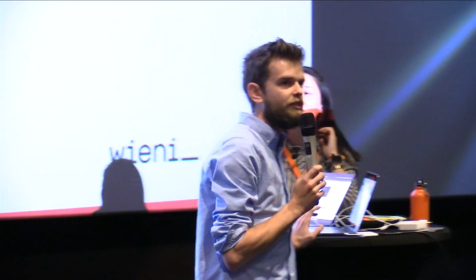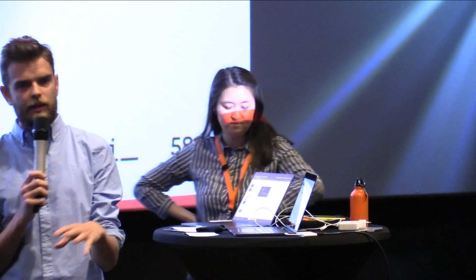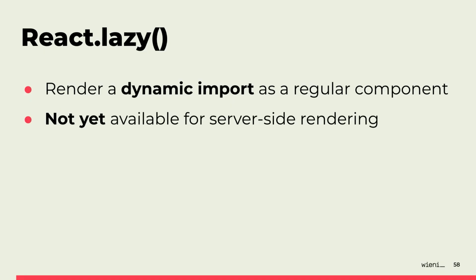So I think we have some time left, right? New in React 16.6 was lazy, and it was a function. And React lazy allows you to render a dynamic import as a regular component, something really cool. It's not yet available for server-side rendering, but React lazy allows you to import a component, and React will only load that module whenever it's going to render the component to the screen.